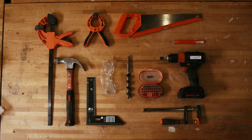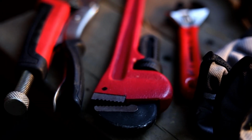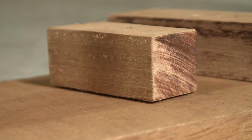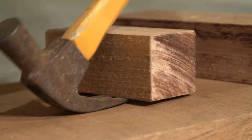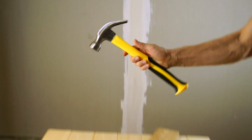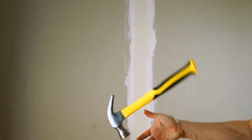Chapter 3. Fastening and Prying Tools. No toolbox is complete without a set of reliable fastening and prying tools. A claw hammer is a staple for any project that involves driving or removing nails. Look for a hammer with a comfortable grip and a weight that feels balanced in your hand.